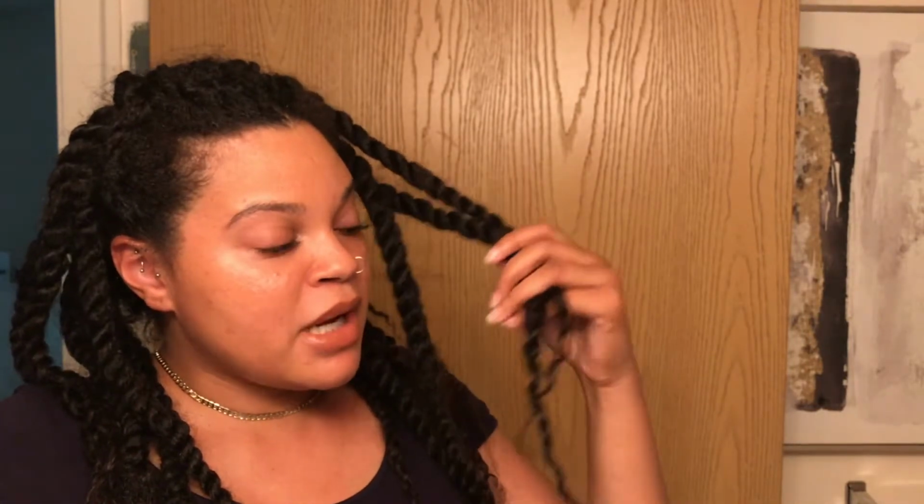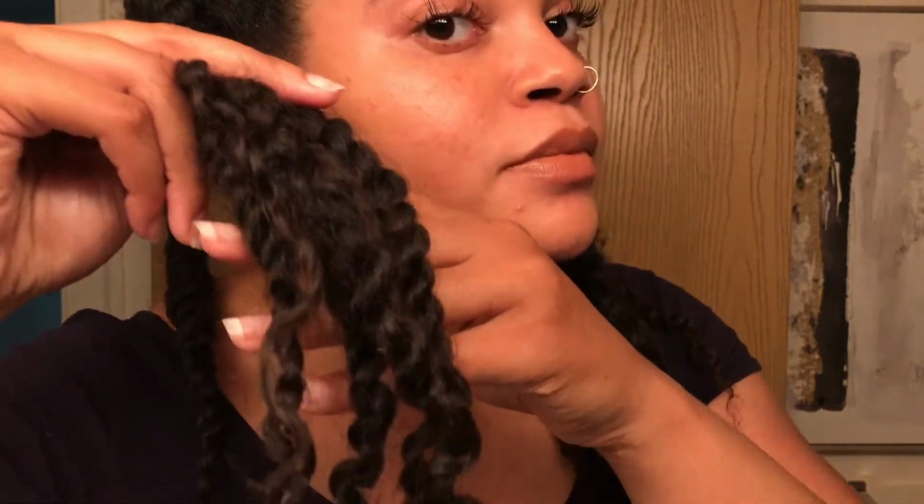And to be honest, my hair is actually still moisturized. I don't know if you can see the moisture. It's shiny. So I just want to let y'all see how my hair turned out after using the Emerge My Everything Buttercream.